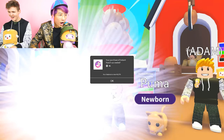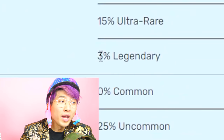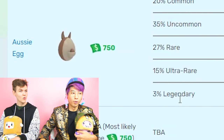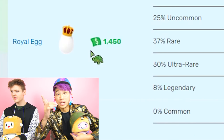Oh, I got a puma. What'd I get? Oh, I got a normal dog. Let's look at the pet egg. 3% chance of a legendary, bro. Wait, that's crazy. The pet egg has the same chance of a legendary as the Aussie egg, bro. Wow. Wait, and it's much cheaper. That's so interesting, actually. Next up is the royal egg.